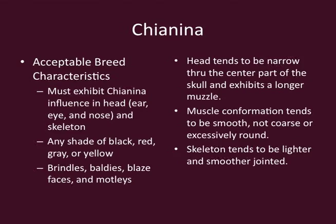Some acceptable breed characteristics that we must look at are that they must exhibit Chianina influence in their head, ear, eye, nose, and in their skeleton. Any shade of black, red, gray, or yellow is okay. They can also be brindles, baldies, base-faced, or mottled in their color.